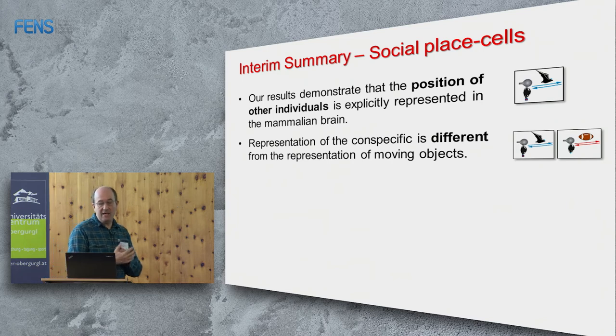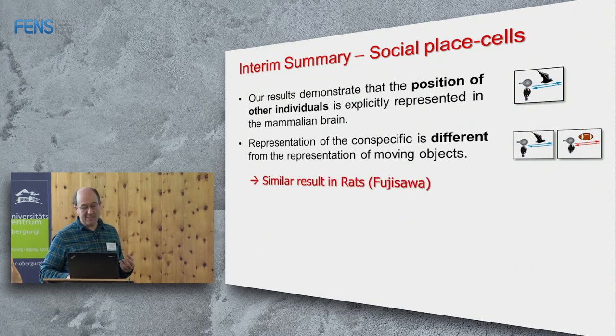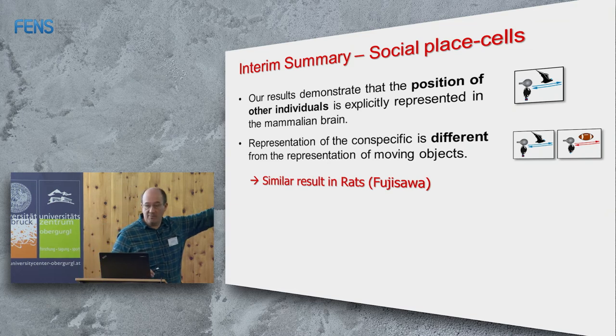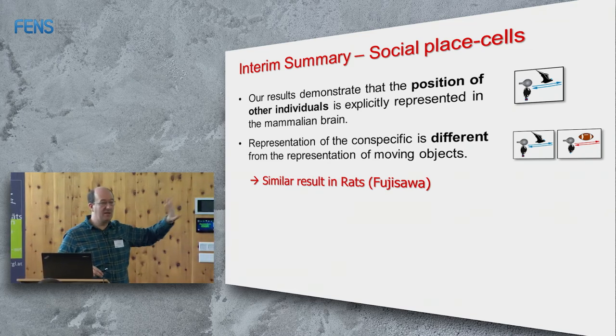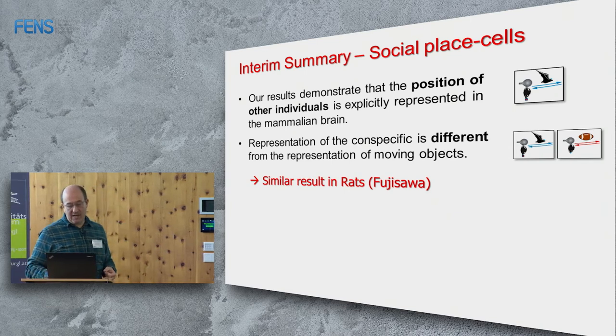So to conclude this part, our results demonstrate that the position of other individuals is explicitly represented in the mammalian brain, and the representation of the conspecific is different from the representation of moving objects. I'll just finish the slide, and then I'll say that in parallel, we published this back-to-back with Ikegaya's lab from Japan. They found the same thing independently in rats, with a slightly different task and a different way of doing the experiment, but the take-home message was the same: they found neurons that represent the position of the other rat.